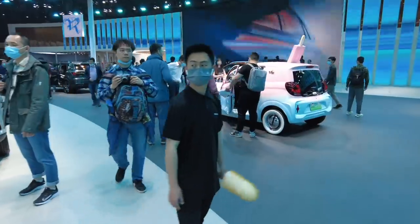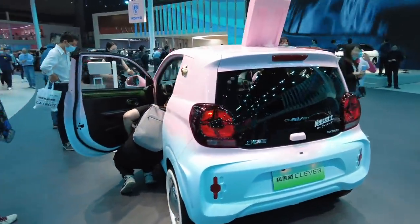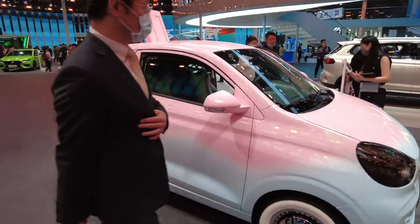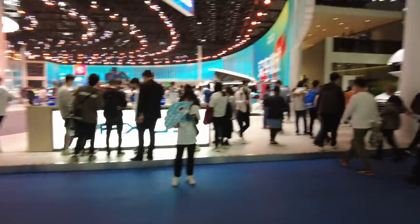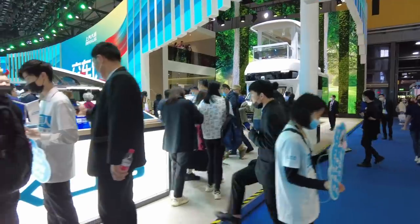Look at this little tiny thing. It's an ice cream car. Look at that. That's crazy. Maxus has a two-story. I saw this one in Guangzhou a couple months ago.